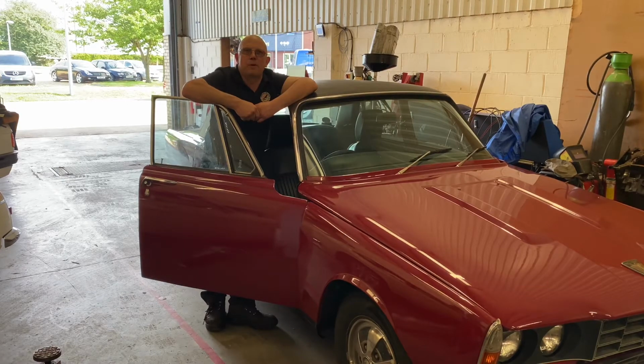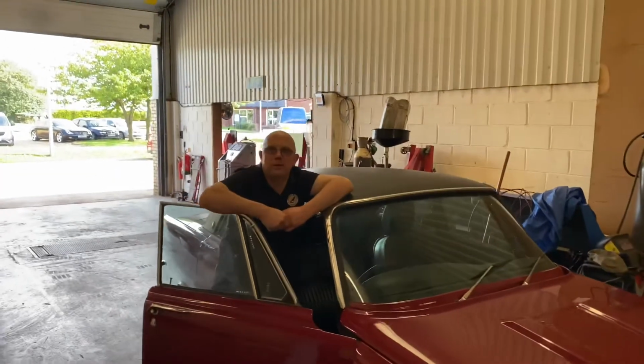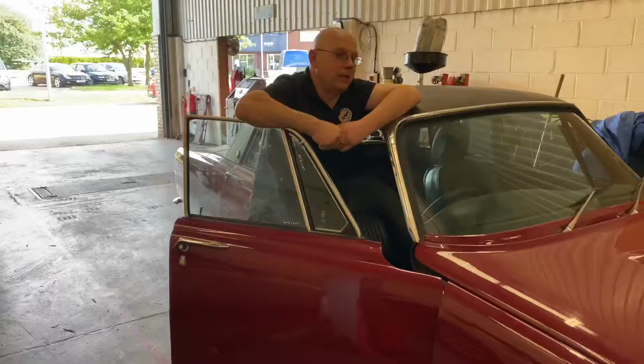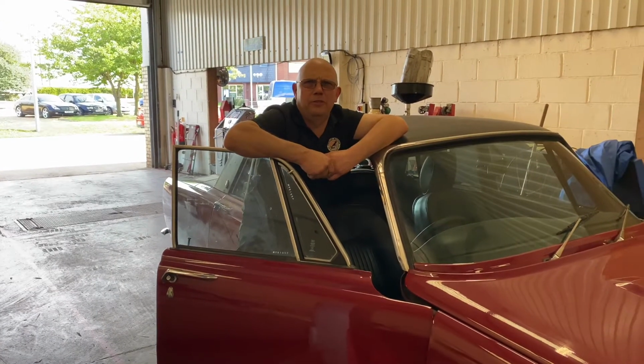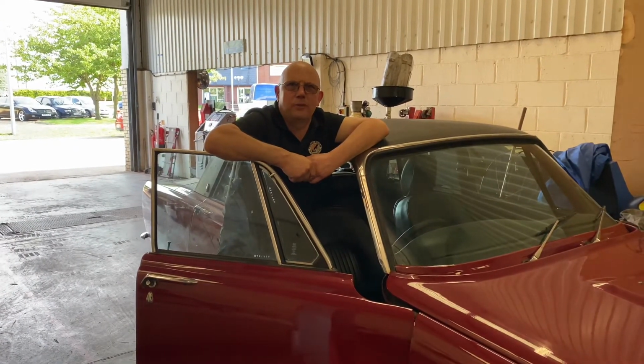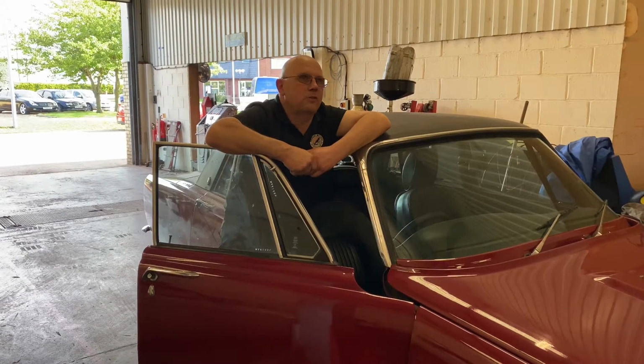Everyone says they remember one as a police car. There can't be many that haven't watched an old episode of The Sweeney. It's quite distinctive. A lot of modern cars, you look at them, you're not sure if it's a Nissan or a Toyota or something else because they all look similar. A Rover P6 is clearly a Rover P6 and there's nothing that looks like one.